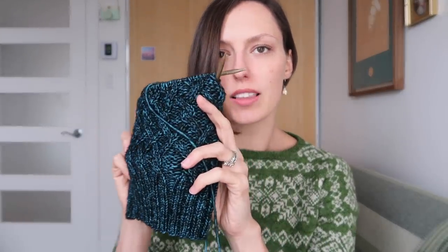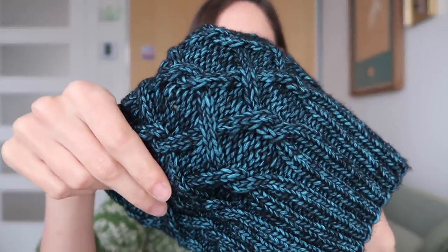So I was curious to see how that would knit up in cables, and I'm quite liking the fabric. I think it's very interesting, and it's gonna look really nice when it's finished. See, I might even be able to try this on without losing any stitches.